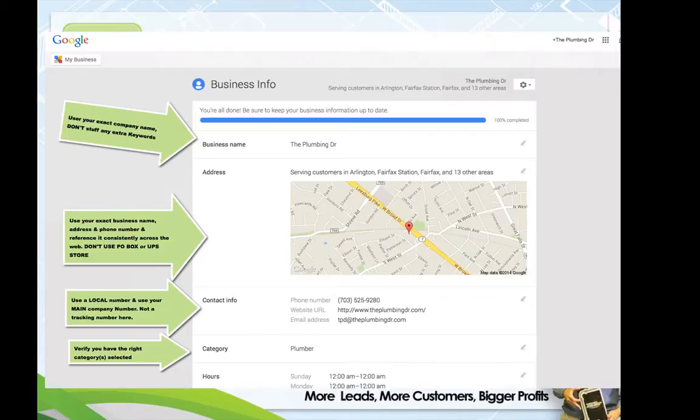So you want to make sure you look at that business name field and make sure it's just your company name with no additional information. Below that, you've got the address and really the information about where you serve. Use a real business address here. Don't try and use a P.O. box or a mailbox, etc., or a UPS store address.